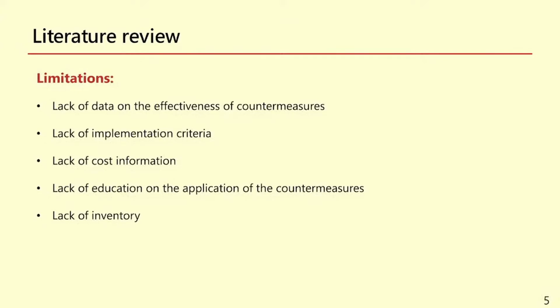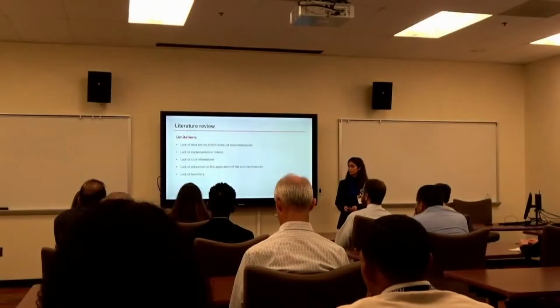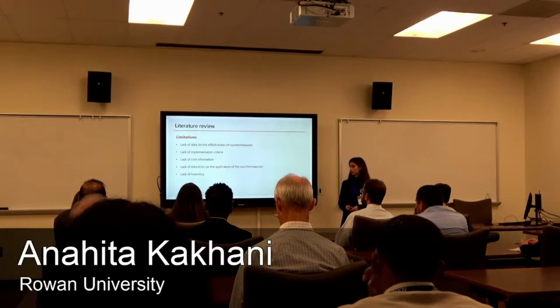During the project, we faced some limitations, including lack of data on the effectiveness of the countermeasures, lack of implementation criteria, lack of cost information, lack of education on the application of the countermeasures, and also lack of inventory.